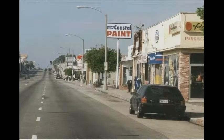It was a small storefront restaurant on a busy street that looked like this. Can you guess where it is? Well, neither could their customers. They would literally drive right by.